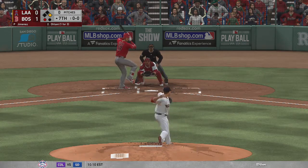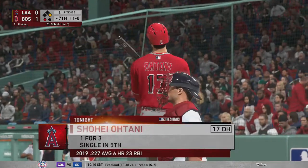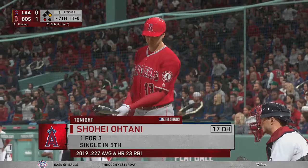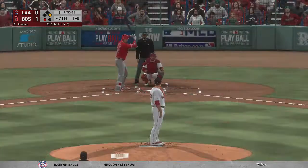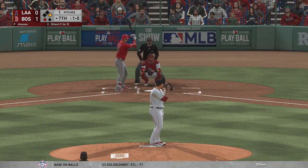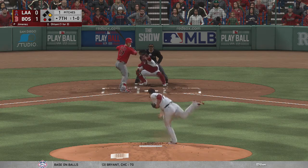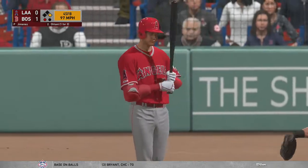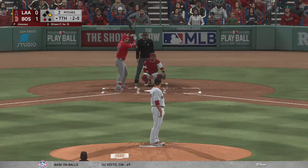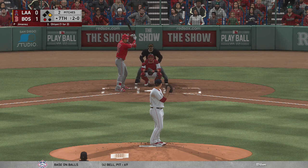Into the box now, Shohei Ohtani, as he'll look at a slider that runs in too far for ball 1. He's got a hit in 3 at-bats to this point. Now the 1-0 is looked at for ball number 2. Well, both of those balls have been inside, so if I'm hitting, I'm looking for something I can get my arms extended on. Probably won't come back inside for a third time.